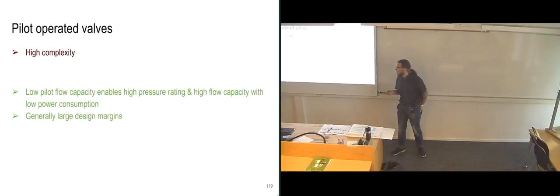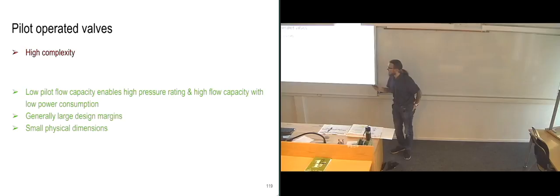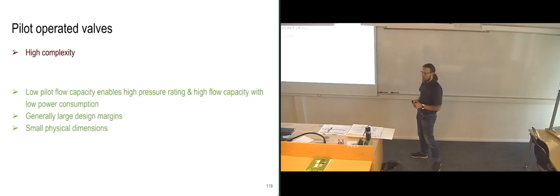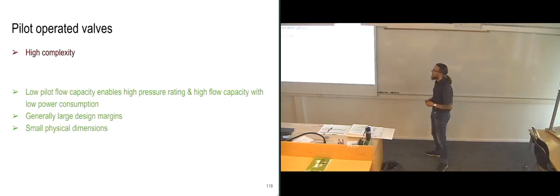And generally large design margins, so it's easy to expand systems like this. And they have small physical dimensions because the low flow capacity means that you really don't need very large hoses inside your umbilical in order to deliver the pilot signals to these pilot-operated valves.